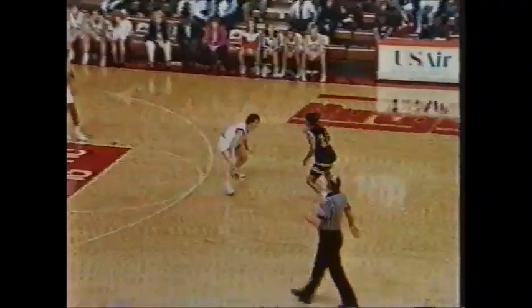Free throw is good, and she walks away. A little sigh of relief. Again, she has struggled at the line. But she hit that one. She'll get another. Second is on the way. Good. 41-22. Rutgers by 19. 37 seconds left, first half.